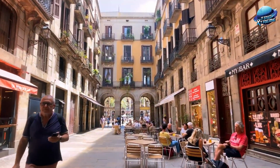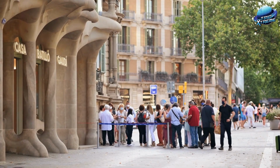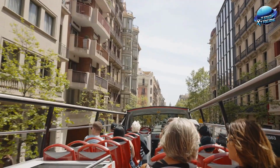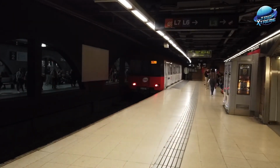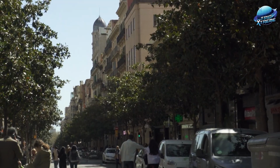So what does $100 get you in Barcelona? A full day of flavour, culture, sun and skyline, with a little bit of everything that makes this city unforgettable. From tapas and beaches to Gothic alleys and mountaintop sunsets, this is proof that even in 2025, you can live large on a small budget in one of Europe's most iconic destinations.